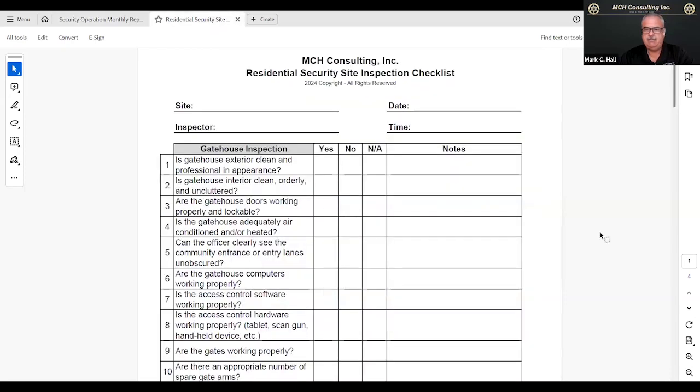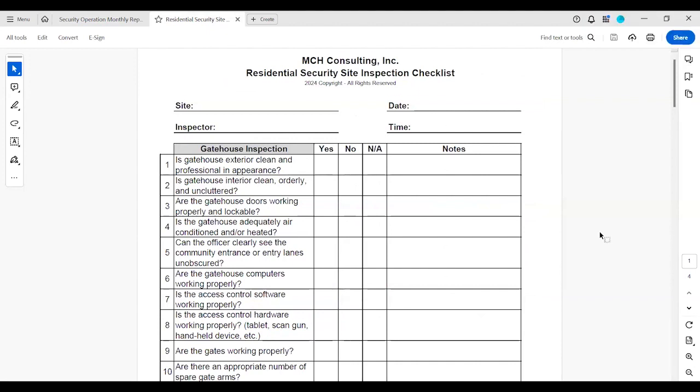Another thing now, Ashley, can you confirm that the residential security site inspection checklist is up? Yep, I see it. Okay.